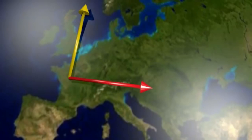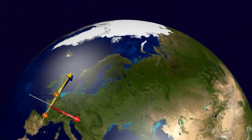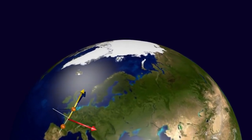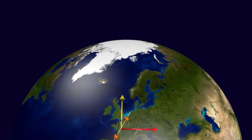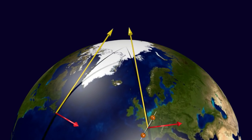So let's start in Paris, and we'll draw a yellow line up to the North Pole, and the red line represents the rotational direction of the Earth to the east. We'll put on there the pendulum, a much larger pendulum, and the two orange balls represent the extremities of the swing of the pendulum. Notice they are aligned with the north, so as the Earth rotates to the east, the pendulum wants to stay in the direction that it was originally swung, and the North Pole is still pointing north.